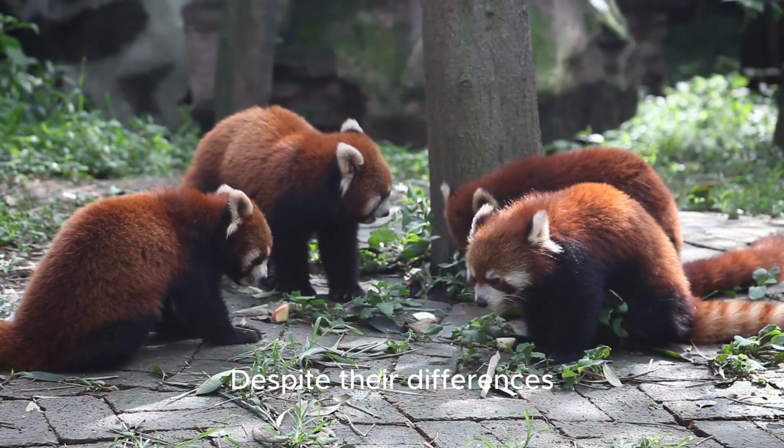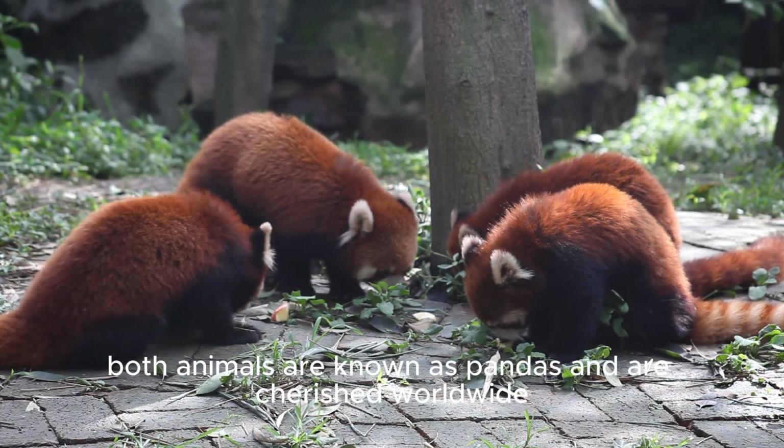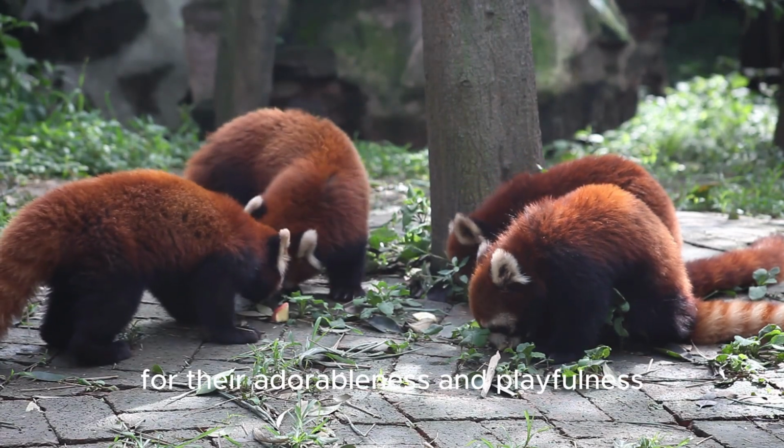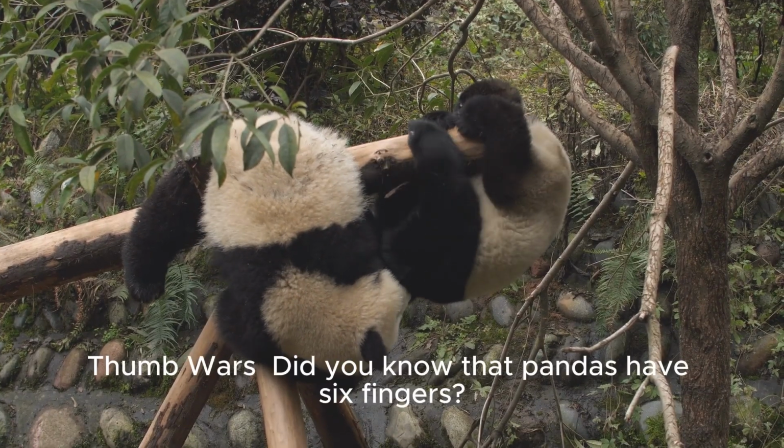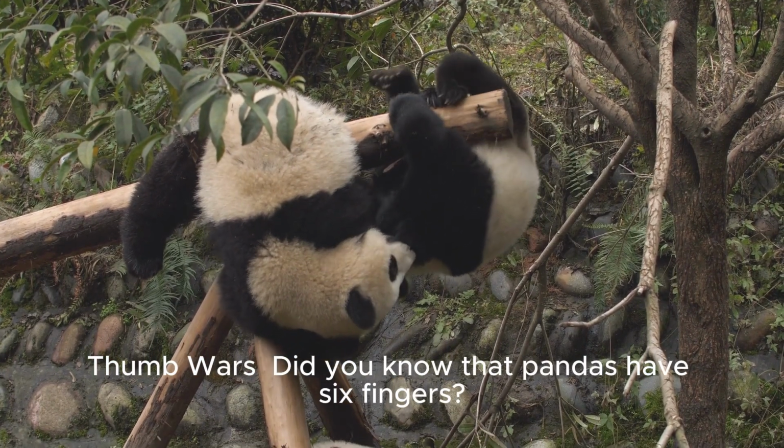In fact, the giant panda belongs to the Ursidae family, while the red panda belongs to the Eluridae family. Despite their differences, both animals are known as pandas and are cherished worldwide for their adorableness and playfulness. Number 7. Thumb wars. Did you know that pandas have 6 fingers?